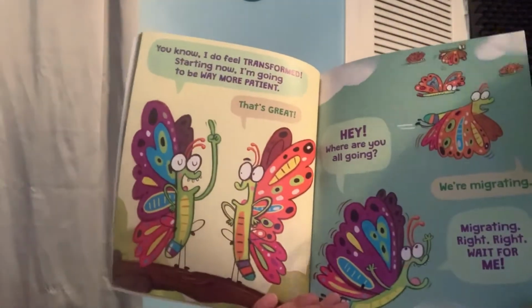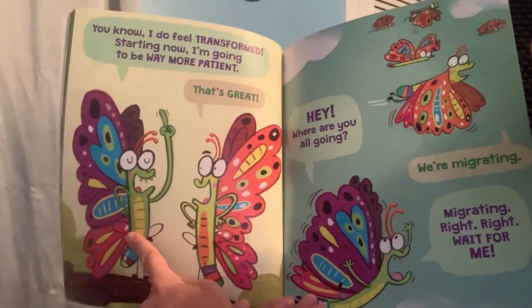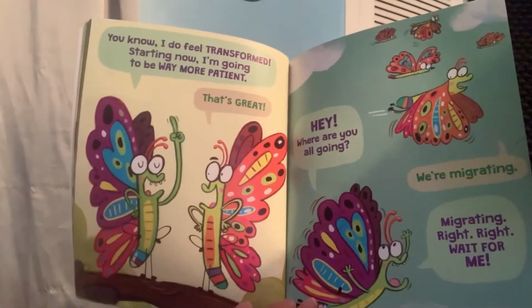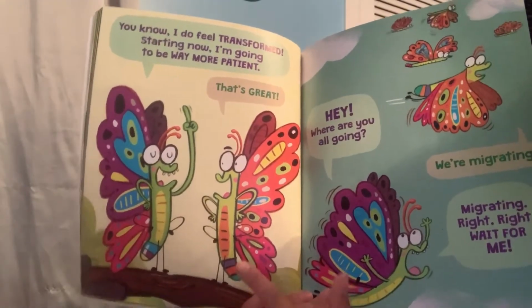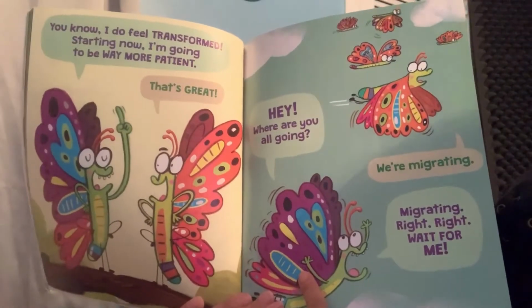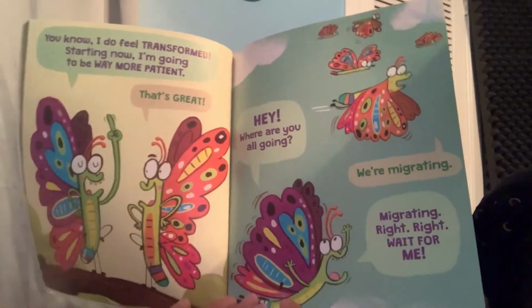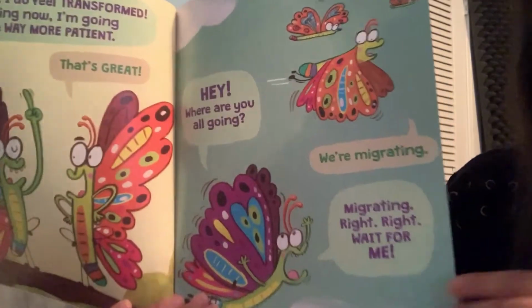All right, let's finish. You know, I do feel transformed. Starting now, I'm going to be way more patient. That's great. Hey, where are you all going? We're migrating. Migrating. Right, right. Wait for me! Woo!